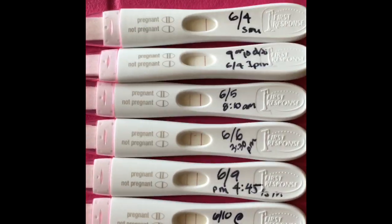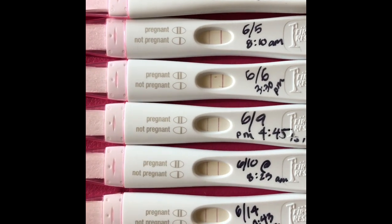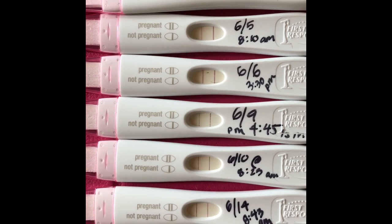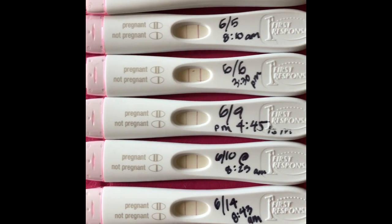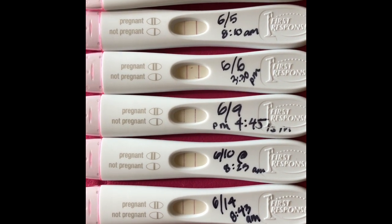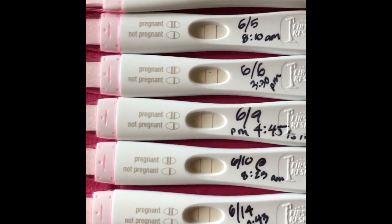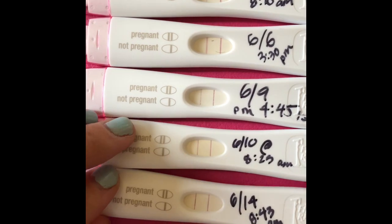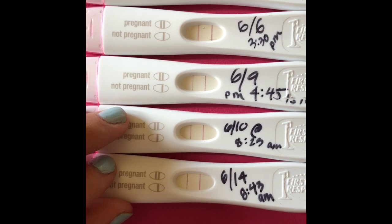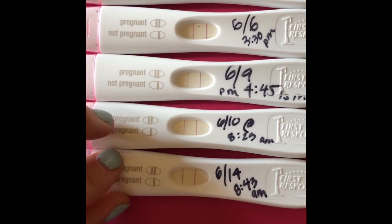So, of course, I love line progressions, don't get me wrong. I was obsessed with them while I was trying to get pregnant and while I was getting faint positives. But always take into consideration that from box to box and test to test, the amount of dye in each test is going to be a little bit different and cannot be totally trusted, because I was literally sick all day thinking something was wrong because this test wasn't much darker than 4 days earlier.